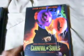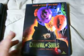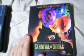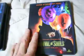Next, Carnival of Souls. Probably the best thing about this movie is the cover. I've just always liked this cover. It's kind of a creepy clown there, and I love the balloons with the faces in them. There's just something about it that's always stood out to me, and I really like it.